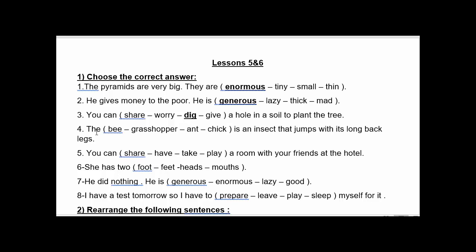Number four, the bee, grasshopper, and chick is an insect that jumps with its two long back legs. Again, the bee, grasshopper, and chick is an insect that jumps with its long back legs. The answer is grasshopper. The grasshopper is an insect that jumps with its long back legs.